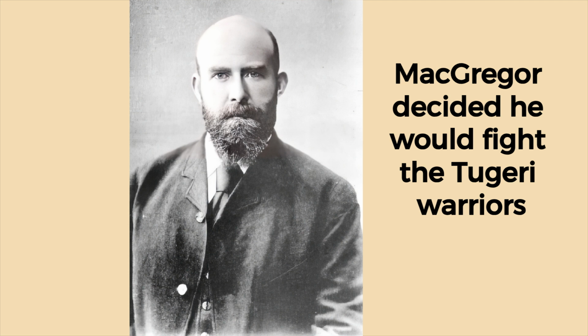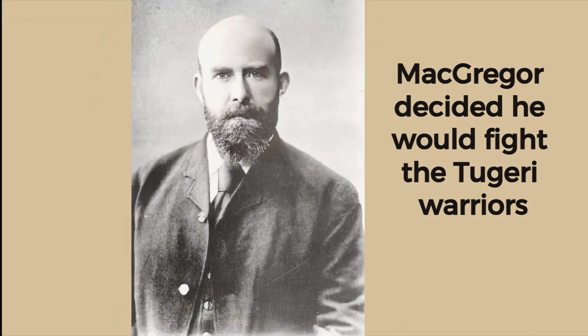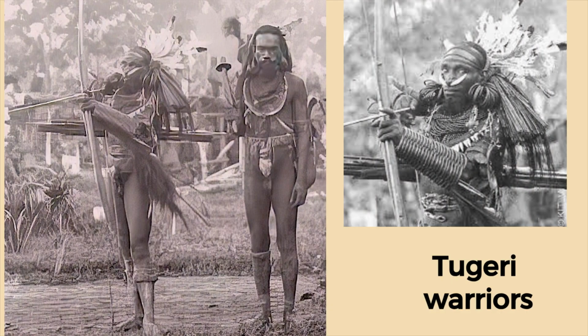Moving the border to the Bensbach River was a help to MacGregor, who could now see where the British border ended. But this did nothing to stop the Tugeri from crossing into British territory and attacking villages. The Dutch tried to stop them by establishing a police post near the Tugeri villages in 1892, but the Tugeri warriors attacked them and chased them away.